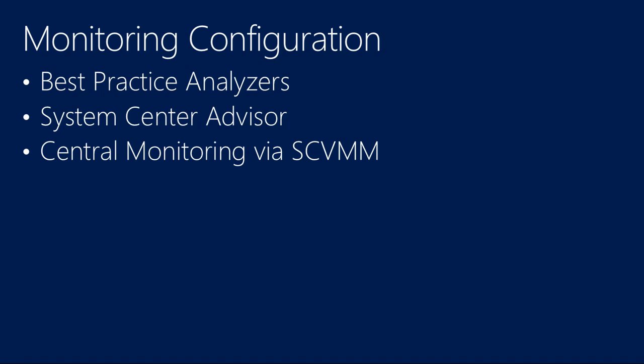So monitoring configuration, there are some best practice analyzers out there. For those of you who are familiar with Windows Server 2008 R2, we had a best practice analyzer that you could install and load. But what about 2012? How many of you are on Hyper-V 2012? Okay. Did you guys load in a BPA for 2012? No? Well, you don't actually have to because BPA is built into Windows Server 2012. If you open Server Manager, BPA is built in there. You just have to turn it on. So you don't actually have to go look for a BPA for Windows Server 2012. So that's a tip for you.